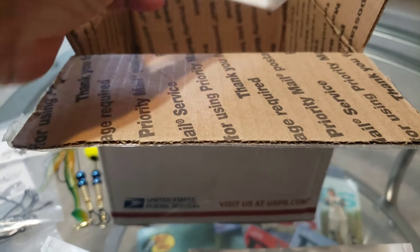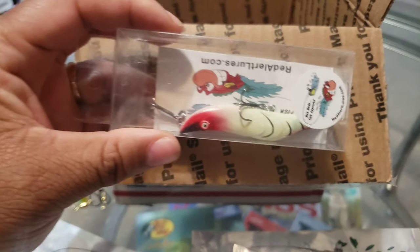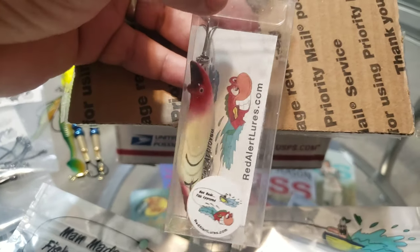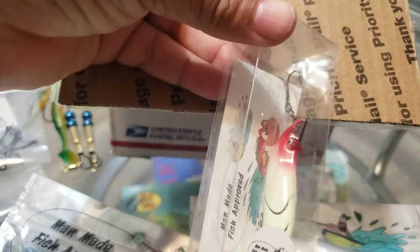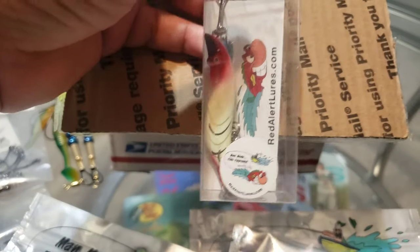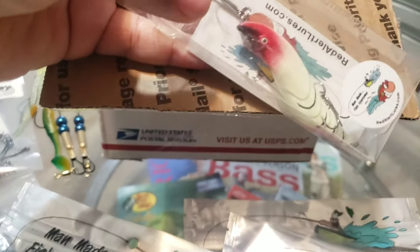What's this? Wow. Okay, this is new. I haven't had this before either, but it looks almost like a shrimp. I have to find out the name of this. I don't know the name of this one. Looks like a nice bait. Thank you, brother.